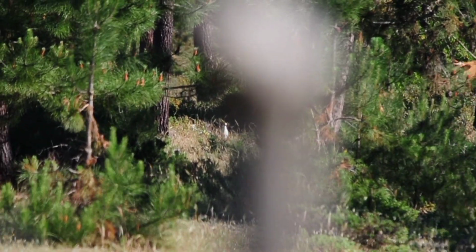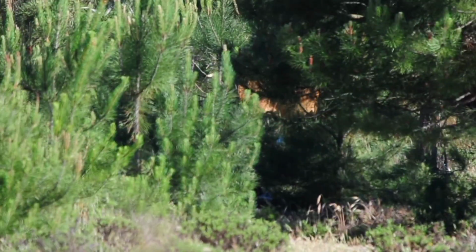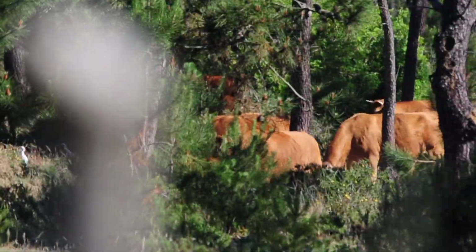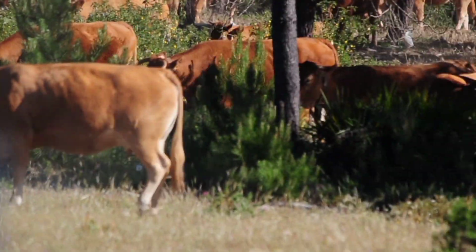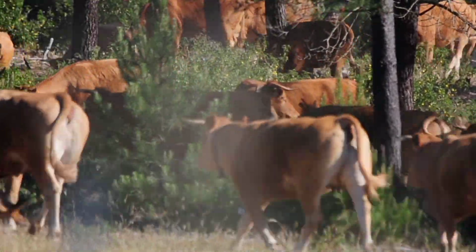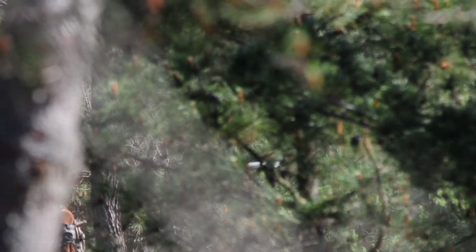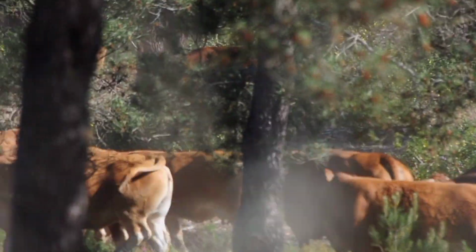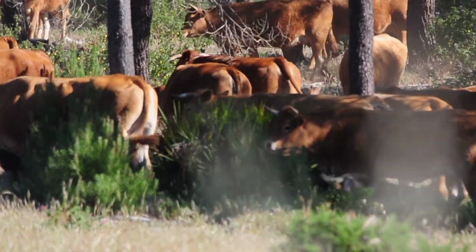Once the farmer sees me here, he'll actually move the cows further away. But in the meantime I can just get the cattle egret as they come past. Wonderful sight to see though. Look at that, beautiful. The dog's already chasing them. And you can see the cattle egret flying around over the top. Beautiful. There we go. Beautiful, lovely sight.